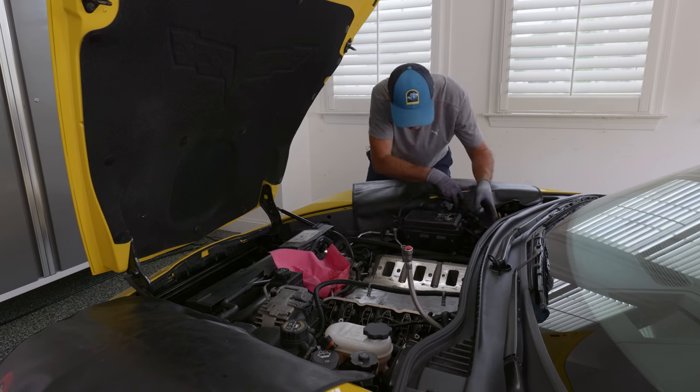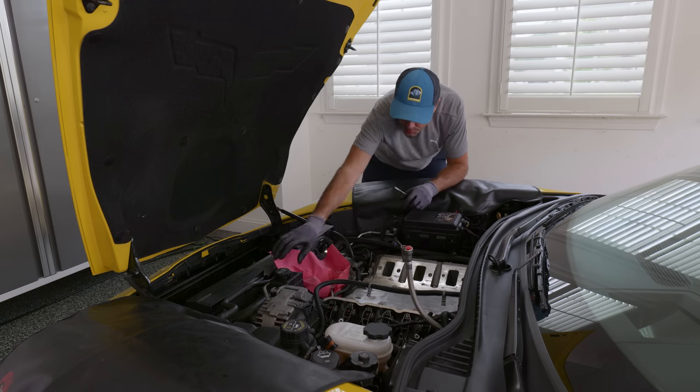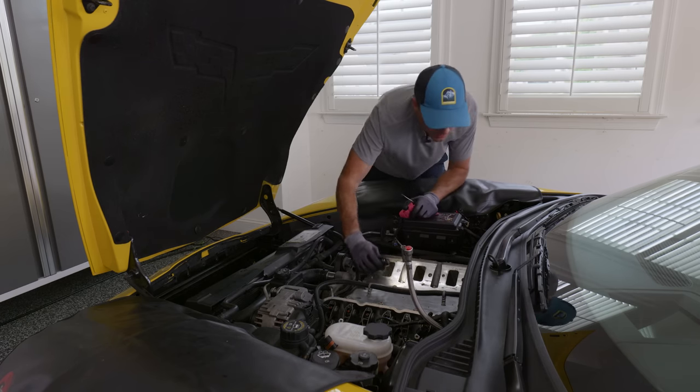You can't change the past. And I really honestly believe that in the end, Goldie is going to turn out to be a better car than she would have been if this had never happened. So yeah.